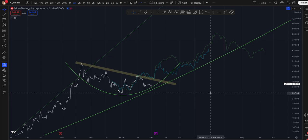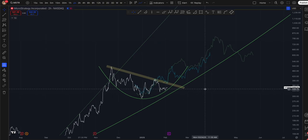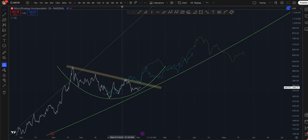I think we do have some upside left in Bitcoin. I think MicroStrategy, again, is leveraged to Bitcoin, and I think we're going to continue to the upside. I'm not trying to spill any bull porn or anything, but hey, I'm a bull. I'd like to see it go up, and these charts kind of reflect that.